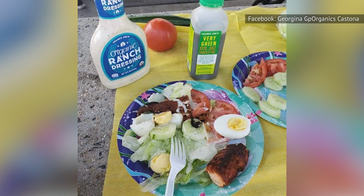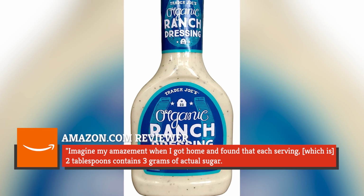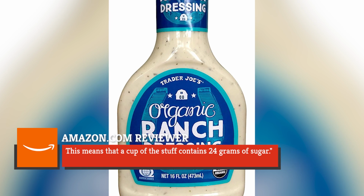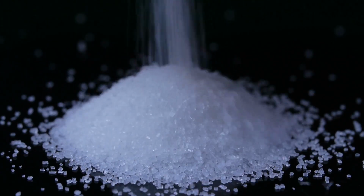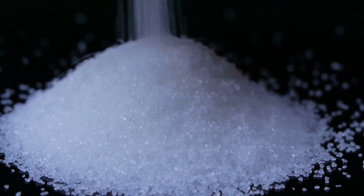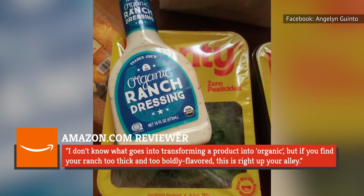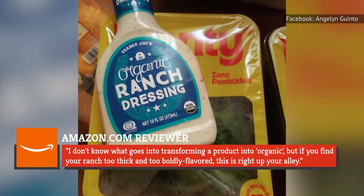Not only that, but being organic also doesn't make the Trader Joe's organic ranch dressing any healthier than other ranch dressings. Reviewer William O. Beeman said, "Imagine my amazement when I got home and found that each serving, which is 2 tablespoons, contains 3 grams of actual sugar. This means that a cup of the stuff contains 24 grams of sugar." Obviously, that's a ton of sugar, especially when ranch dressing doesn't really require a ton of sugar itself. Another reviewer, Adam Bernard, noted, "I don't know what goes into transforming a product into organic, but if you find your ranch too thick and too boldly flavored, this is right up your alley."